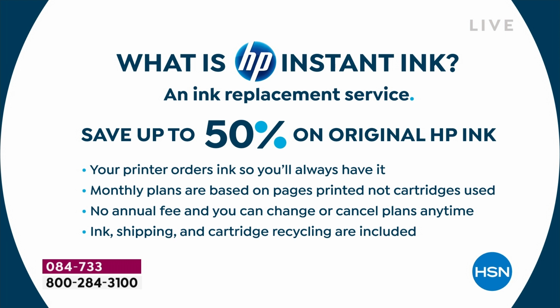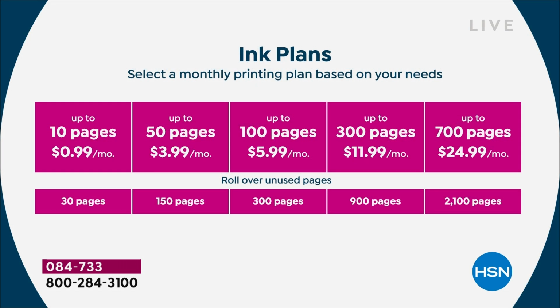They are monthly plans based on pages printed, not cartridges used. That means you can use as much ink as you want. You can do full color 8.5 by 11 glossies all the time. It doesn't matter. It still only costs around 5 cents for a print. There's no annual fee. You can change or cancel your plans at any time. I'll show you that in a second. Your ink, your shipping, and your cartridge recycling are all included. Now you're saying, well, come on, this sounds too good to be true.